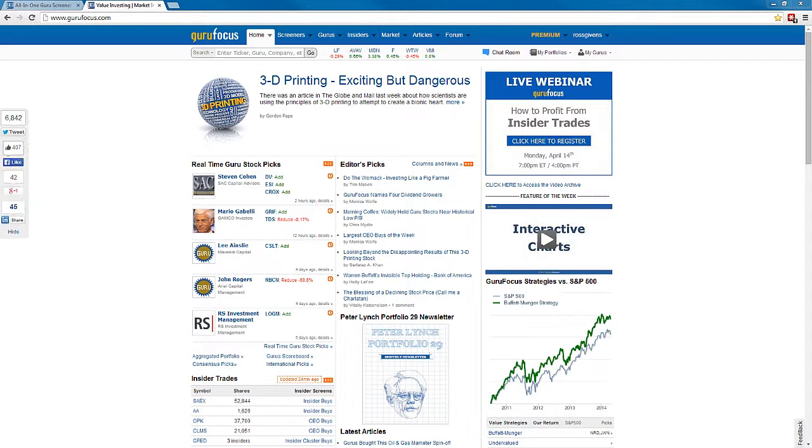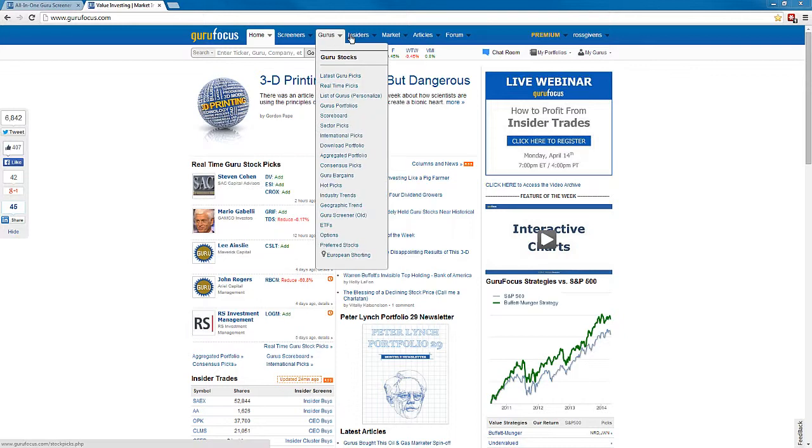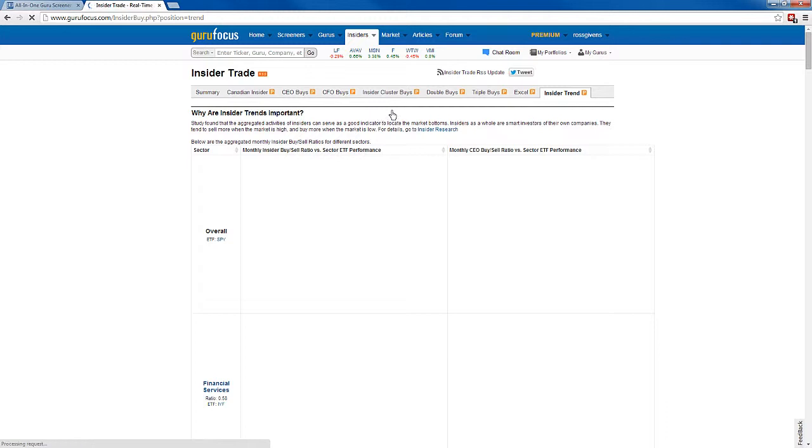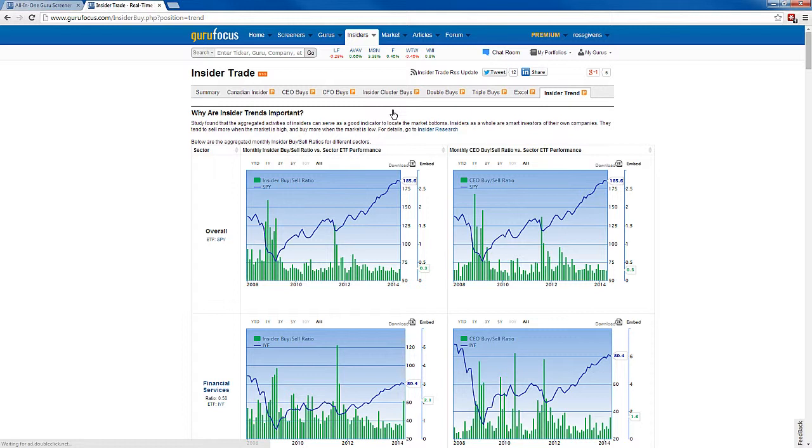What I want to do really quickly is just show you the track record that these insiders have. All right, so over the Insiders tab, 2 up from the bottom is one called Insider Trends, if you see that. And what it's going to show us is a multi-year history of insider buying across the market and across different sectors, and how the stock has performed around that. And you're going to see the same thing across pretty much every industry.